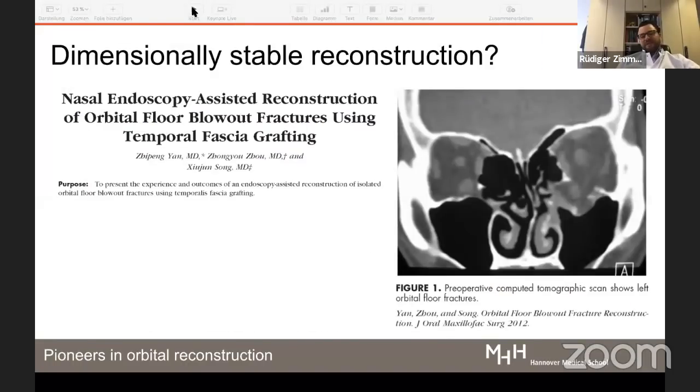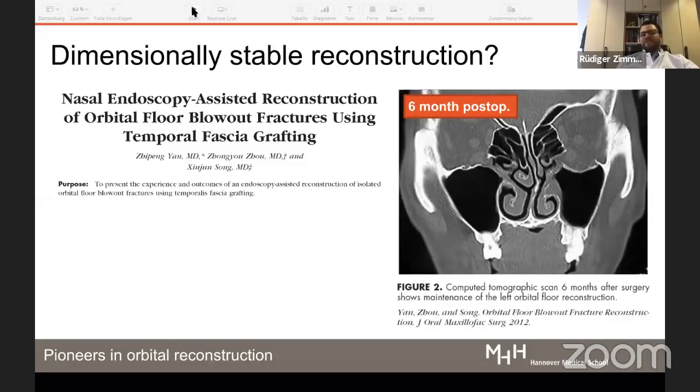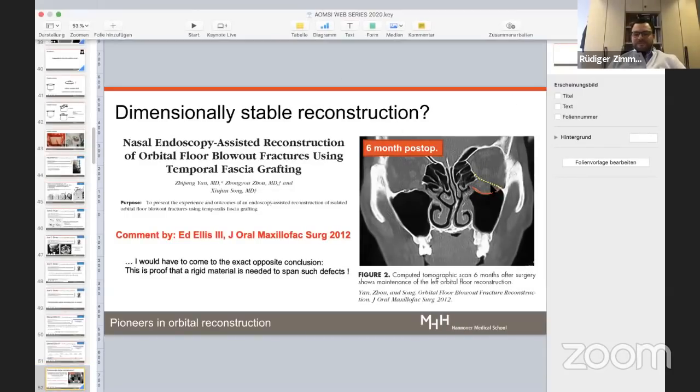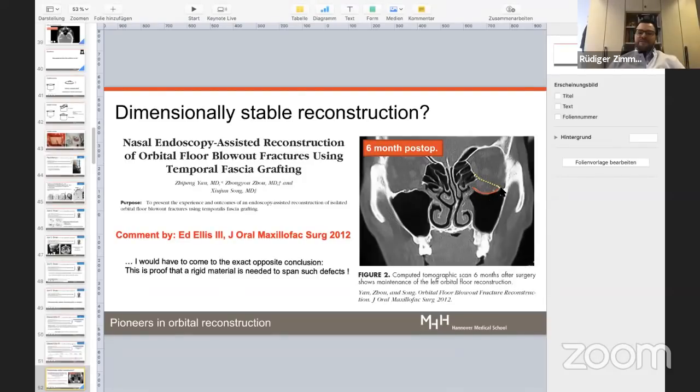If you take a look at this paper, and I really like to cite this, because there's also a very nice comment of Ed Ellis, you can see this group did a reconstruction of the orbit. This is what they have considered to be their reconstruction. And now again, trying to imagine what we have talked about prior regarding the shape of the orbit, you can see that this autologous temporalis fascia grafting for the orbit did not end up in having a dimensionally stable orbit.